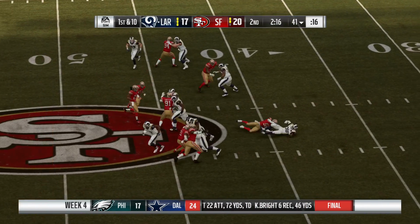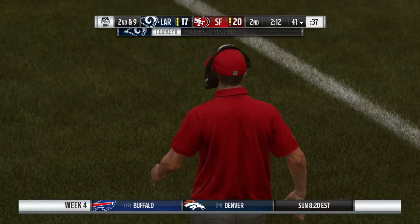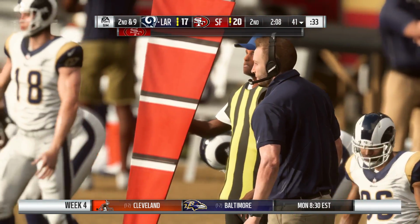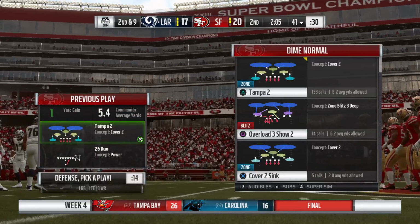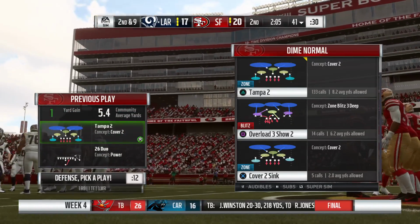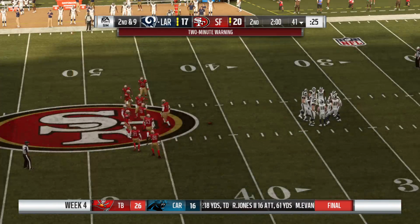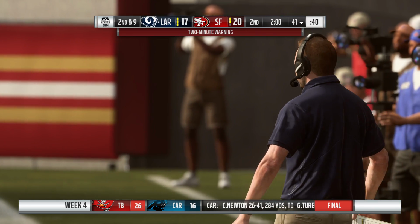They'll start out on the ground with Gurley. And not much room to operate as he'll get this up only to about the 41. Just a yard on the pickup there, and it'll bring up a 2nd and 9. So 2 minutes to go in a wild first half.